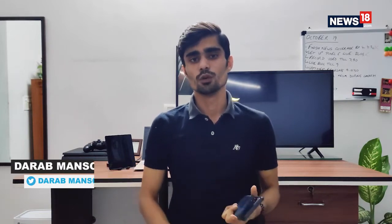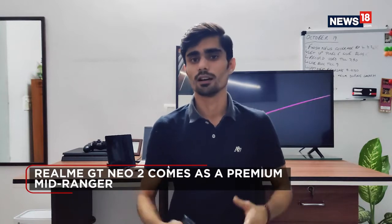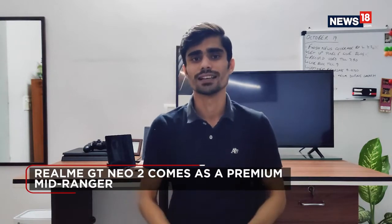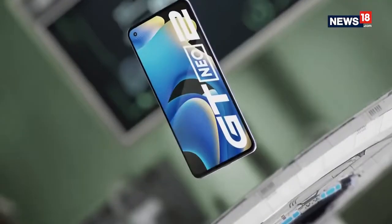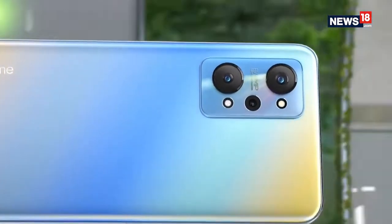So Realme recently launched this smartphone, the Realme GT Neo 2, and it comes as the company's competitor to premium mid-range offerings like the OnePlus 9R, the Xiaomi Mi 11X or the Vivo X60 Pro. Now, the Realme GT Neo 2 looks great on paper. It has a Snapdragon 870 processor, 120Hz display and more. But is it any good in real life? I'll tell you.